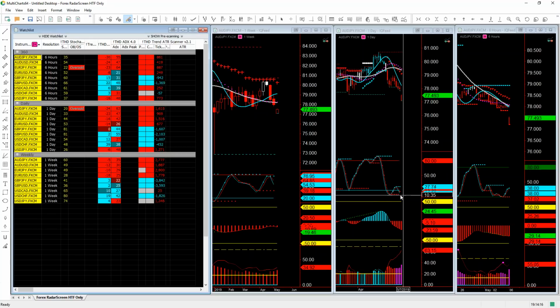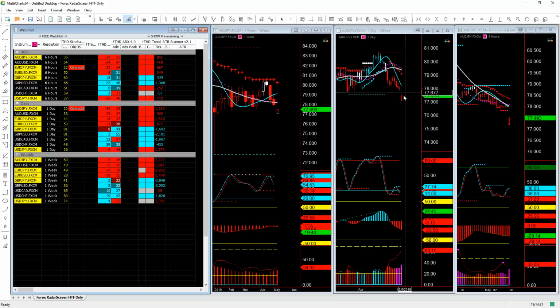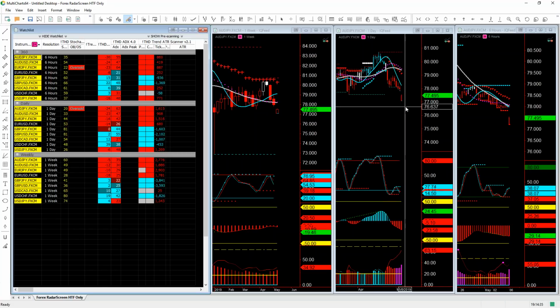The next thing that I look at will be the daily, okay? On the daily, you can see that that stochastics is overextended and we're forming a bullish bar. What happens when you're overextended and you form a bullish bar, okay? Typically, that will turn the stochastics up, and that would tell me, hey, we may get a retracement up, okay?